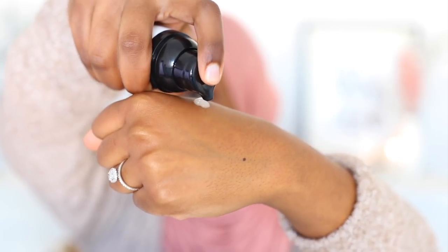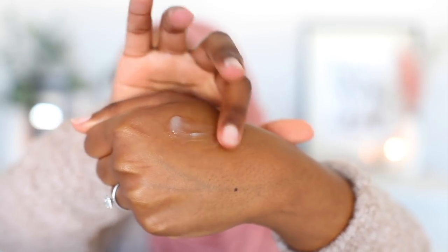So the texture is honestly very, very different than anything I've tried. It's definitely a lot more silky and smooth. It's slightly thicker, so it honestly doesn't even feel like a serum when it first goes on. It feels something like a moisturizer or sometimes even like a primer. It is very, very smoothing, and I like using it as a night treatment because it doesn't leave your face super greasy or anything. It just absorbs really nicely, and it actually works, guys.